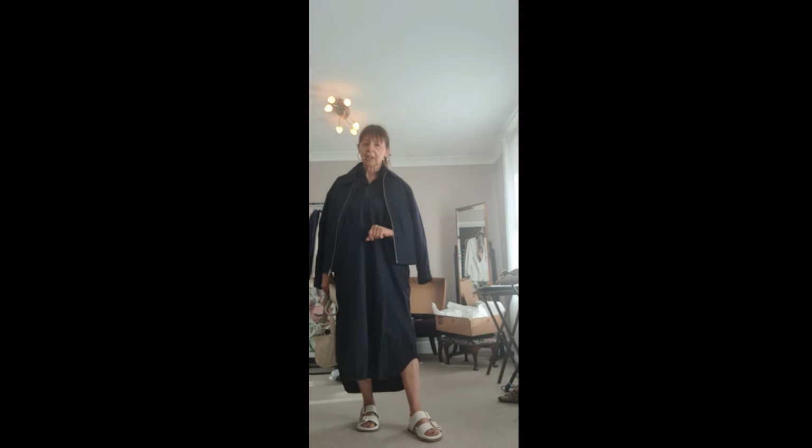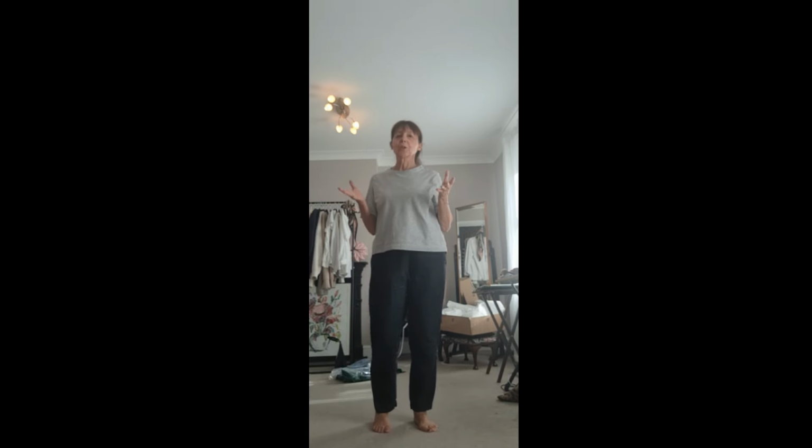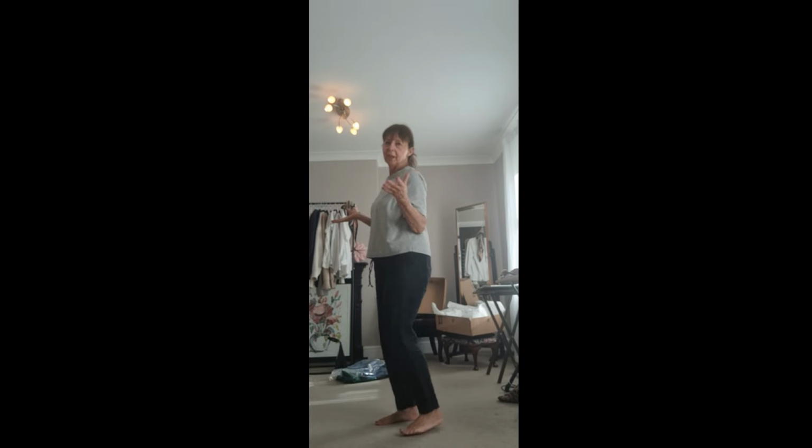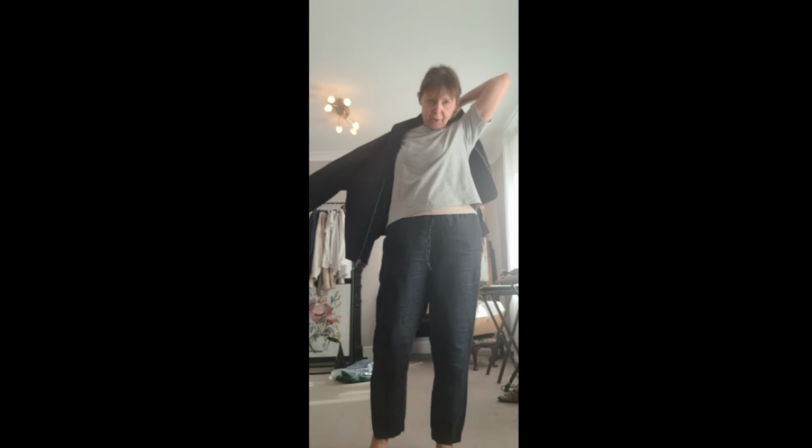Anyway, I'm going to try the jacket with some other items and see how it looks. Now, this is my go-to kind of summer look if I want to be relaxed and just pull some clothes on and be comfortable. And I know it's quite baggy, but I feel really comfortable in this. Now, let's see what happens when I add the jacket. So if I needed to pop out, or I was going to the office, I could put this jacket on.